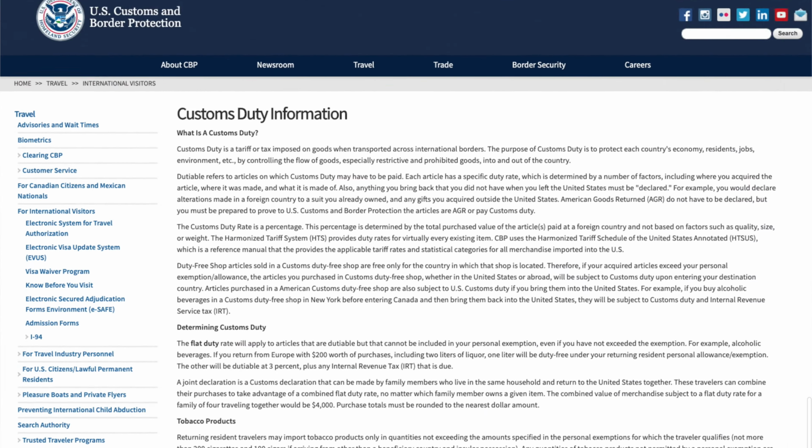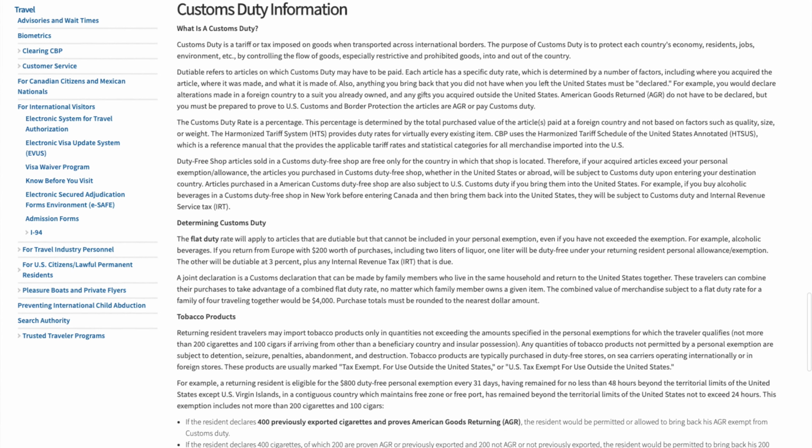You'll want to examine the official rules if you plan to ship back any goods from your destination. I'll include a link to the US Customs and Border Patrol website, which outlines all the current regulations. As always, I also want to share some tips if you're planning to do some duty-free shopping.